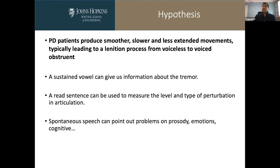We can, for example, use a sustained vowel, which can give you information about the tremor. We can discuss that later. Reading a text, like a fixed text that everybody reads, which you call text-dependent, can give us information about different types of perturbation and articulation, because everybody says the same thing, so we can differentiate the different types of articulation for each patient versus control.